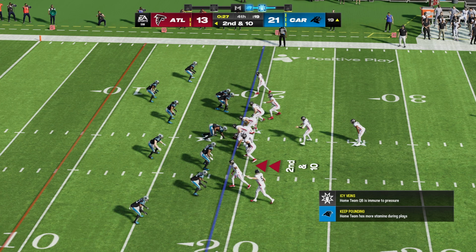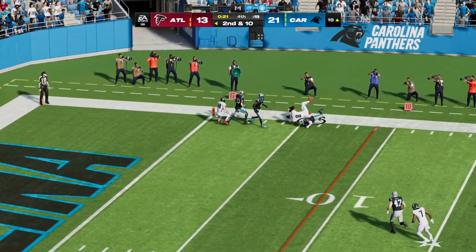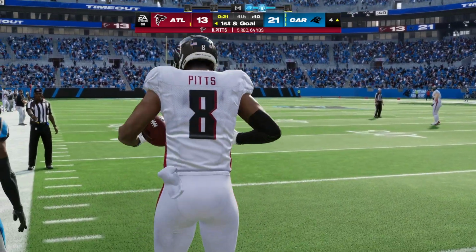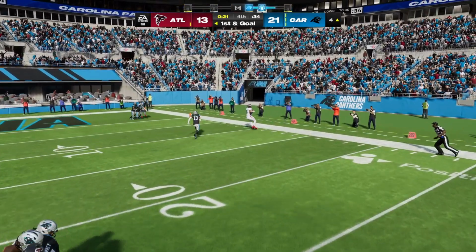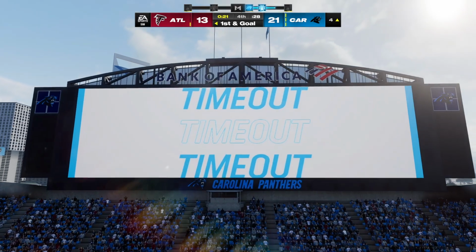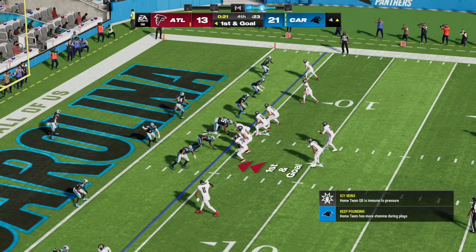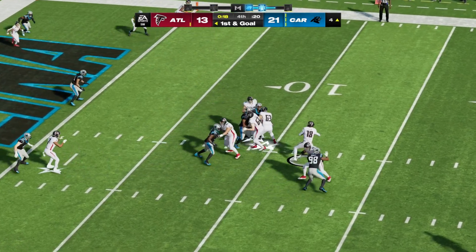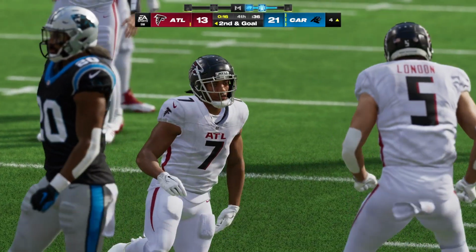Second and 10. They'll look to throw. Got this complete to the tight end Pitts. The Falcons going to use the second of their timeouts, as the clock will stop with 21 seconds to go in the football game. Here's first and goal. Back to throw, and that is incomplete. 16 seconds now on the clock.